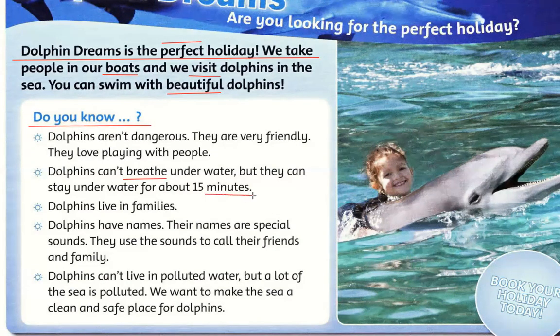Dolphin lives in a family. Dolphins have names. Their names are special sounds. They use the sounds to call their friends and family. Dolphins can live in polluted water, but a lot of the sea is polluted. We want to make the sea a clean and safe place for dolphins.